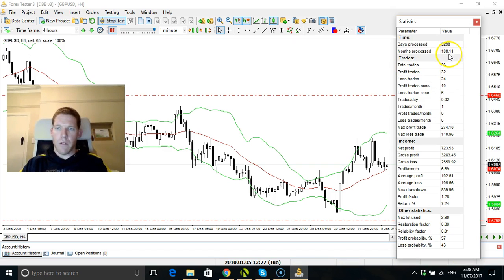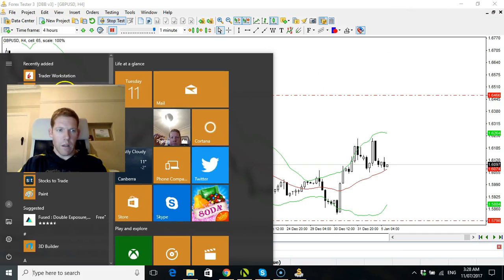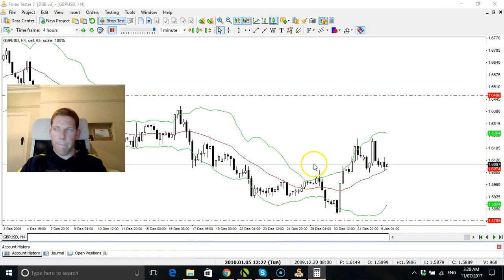So we're at 108 months of the process. At 120, I'll change the pair and we'll continue on the same system, just with a different currency pair. It's a 7.24% return. Not really spectacular, but that's all right, and it's just one pair, which is what you've got to keep in mind. And a 57% win rate is where we're sitting. So get that out of the way. We'll get the calculator on.